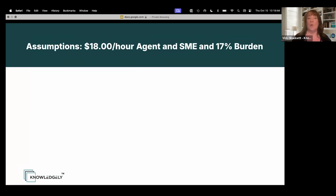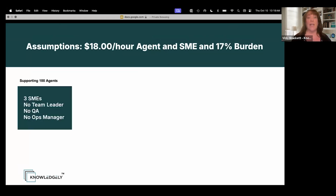Now, I'm going to run these numbers. I'm going to use the $18 an hour for the agent, the SME, the support desk, the tier 2, and a 17% burden, which was on the bottom part of that burden chart that I showed you. If I was running this as a CX leader and I had 100 agents, I would just use 3 SMEs. I don't think they need a TL or QA or an ops manager. I'd put them underneath a really good TL. Those 3 SMEs are costing you over $131,000 a year to help an agent find answers because they're not readily available and they can't find them.